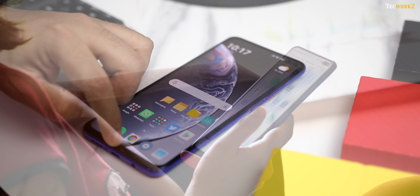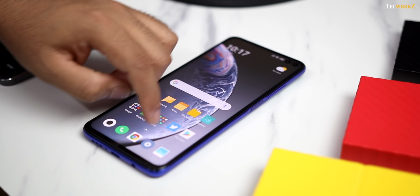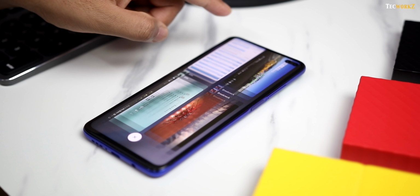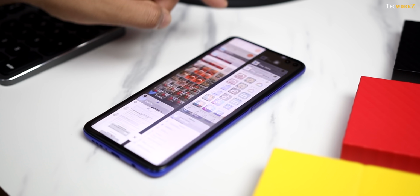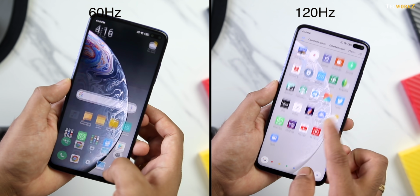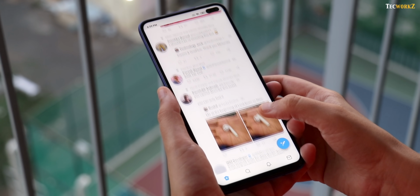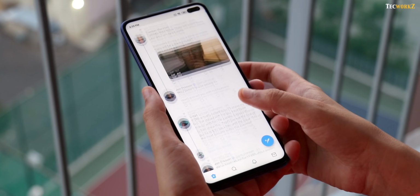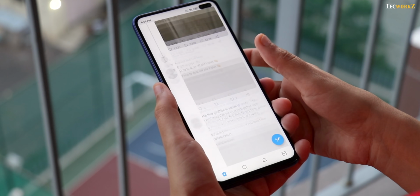This makes the phone feel so much smoother and faster. Now, I have showed it to a few of my friends and they had mixed reactions. Some of them noticed a difference right away, and the others didn't even feel that there is anything different, even when I switched from 60 to 120Hz in front of them. I for one am able to tell the difference between 60 and 120Hz, and I am glad that companies are pushing this tech out to sub 20,000 rupees smartphones.